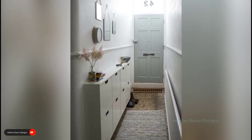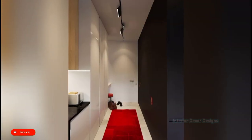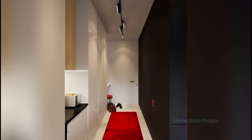When you open the front door, you want guests to think wow, so give them something to talk about by showing off a piece of striking furniture.